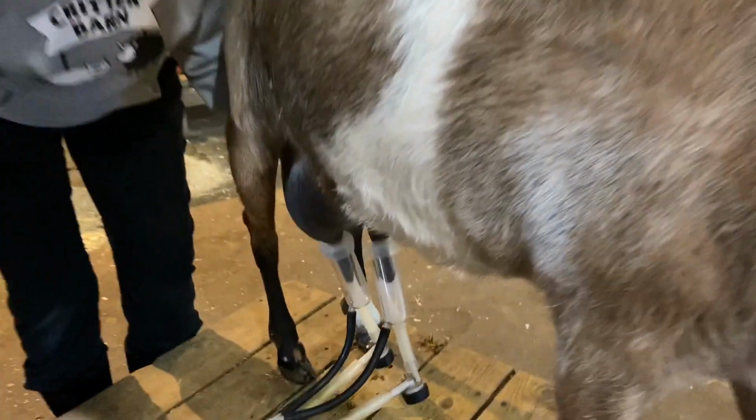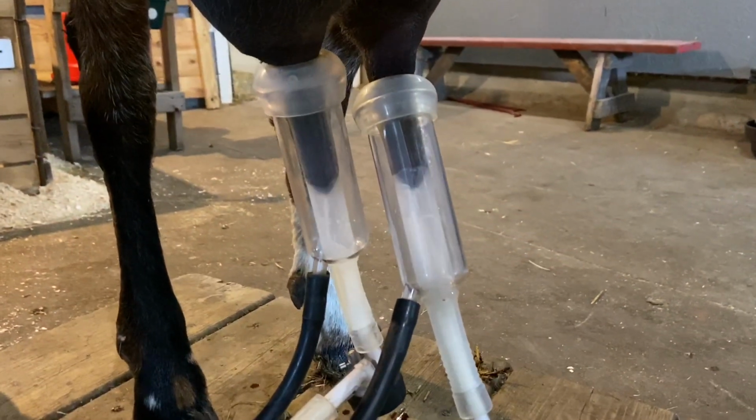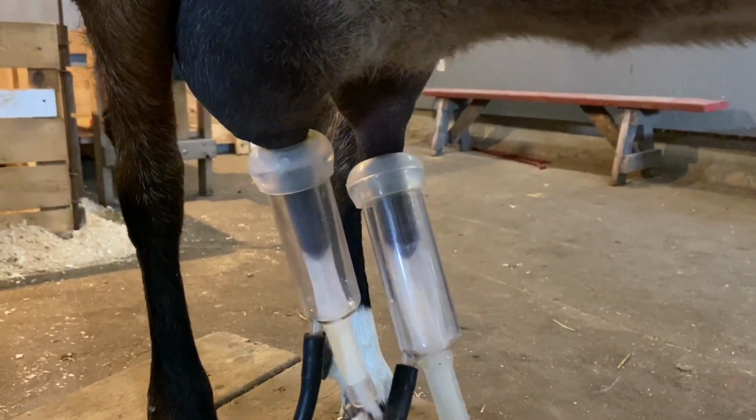So you see how she's comfortable and how the milk is just moving right through the tube and right into the can that collects the milk.